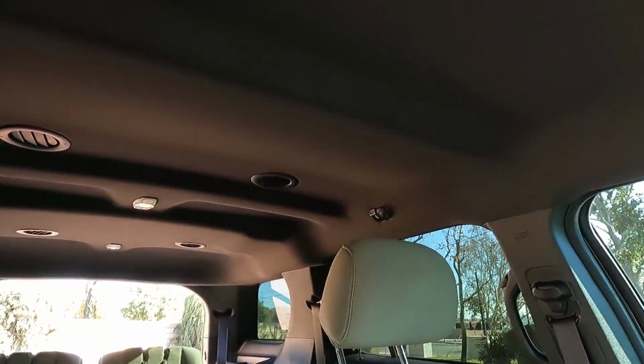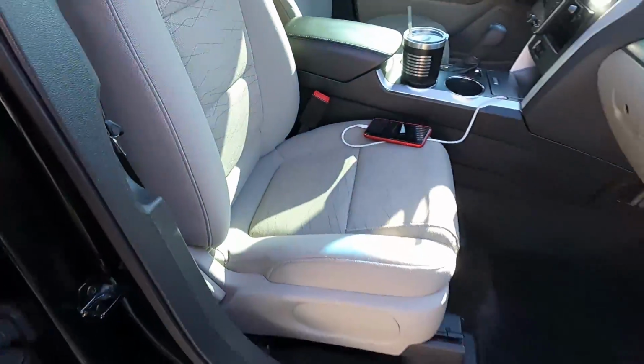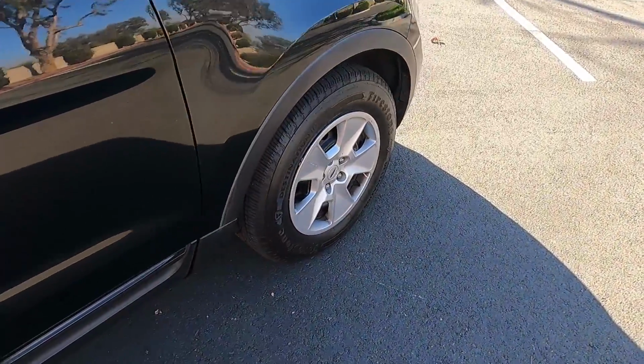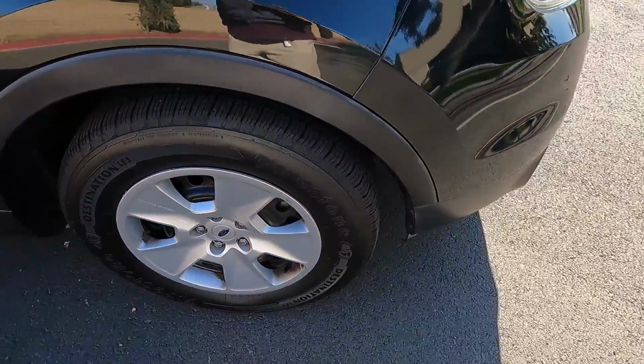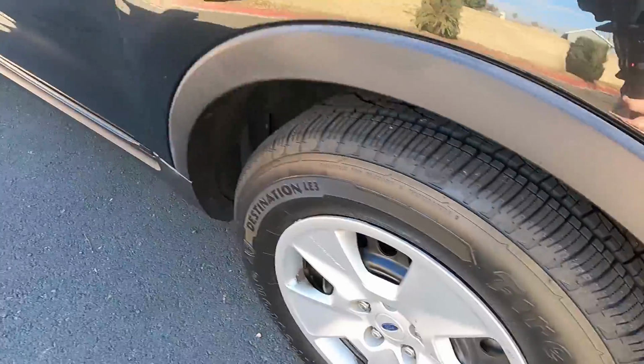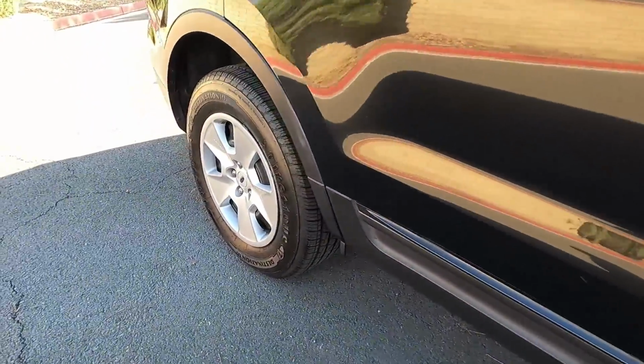No holes in the roof except for the AC vents, which are supposed to be there. Tires are almost brand spanking new. Let's look at all of them. Almost brand new tires.